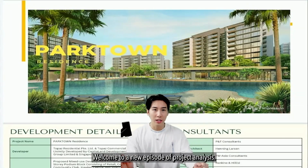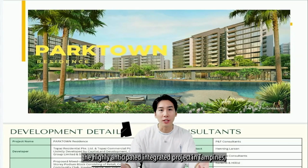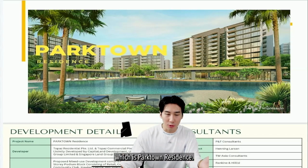Welcome to a new episode of Project Analysis. And today we'll be talking about a highly anticipated integrated project in Tampines, which is Parktown Residence.